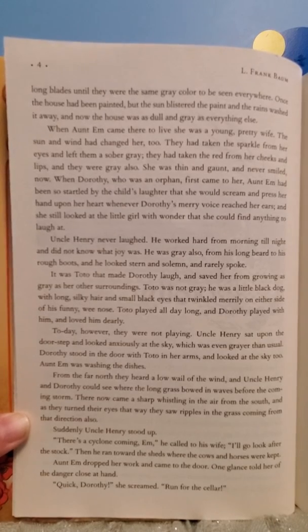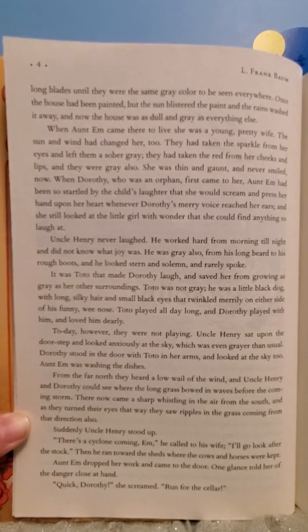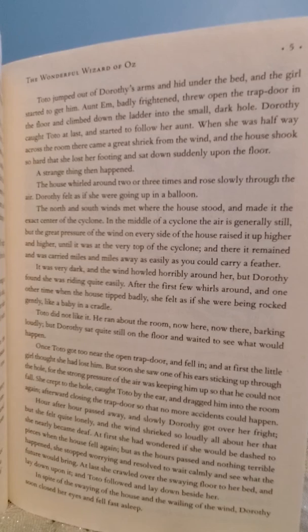Aunt Em dropped her work and came to the door. One glance told her of the danger close at hand. "Quick, Dorothy," she screamed. "Run for the cellar." Toto jumped out of Dorothy's arms and hid under the bed. The girl started to get him. Aunt Em, badly frightened, threw open the trap door in the floor and climbed down the ladder into the small dark hole. Dorothy caught Toto at last and started to follow her aunt. When she was halfway across the room, there came a great shriek from the wind, and the house shook so hard that she lost her footing and sat down suddenly upon the floor.